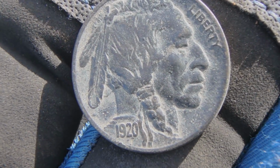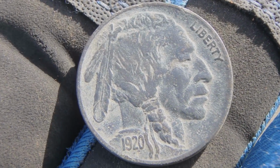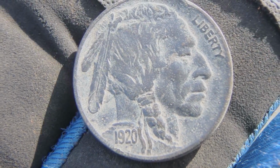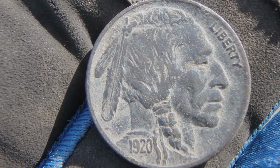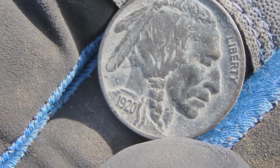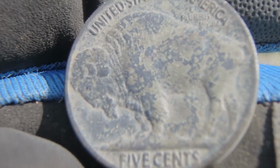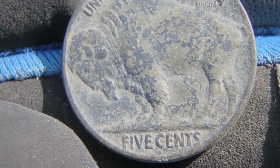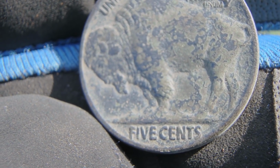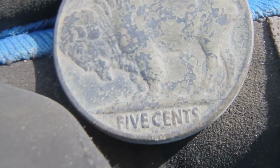Here is the buffalo all cleaned up. That is incredible. 1920, clear as day. That is really good detail. Probably the best looking nickel I've ever found, except for that V nickel I found that was astonishing. But this is the nicest buffalo by far. The back's not in as good of shape. It's probably sitting face down. Or I can't remember which one's better, face down or face up.